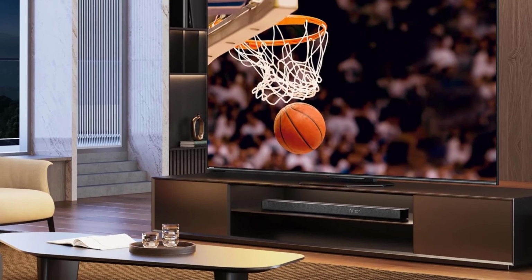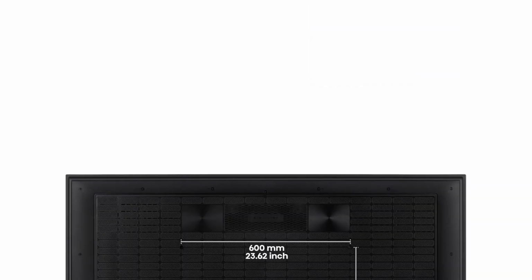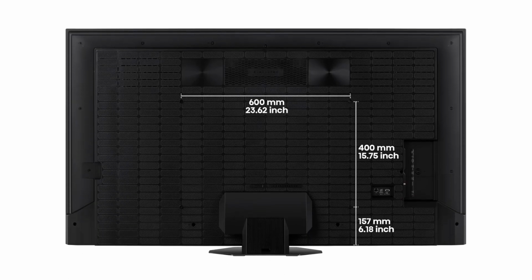This is a bit pricier than a budget TV. We consider the line to be anything below $1,000 for 65 inches, but not by too much. If you're willing to spend around $1,100 for 65 inches, the Hisense U8N is one of the best choices available.